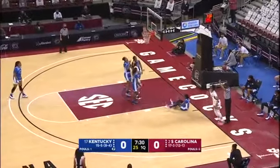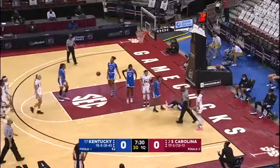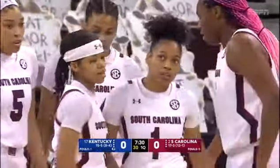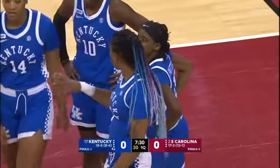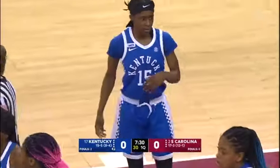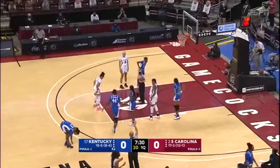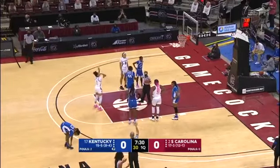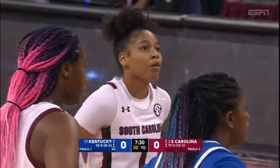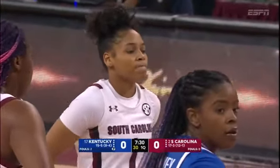An opportunity in transition, and once again, Cook is fouled. She will shoot 2 after just missing her first 2 from the line. This is a South Carolina team this season that has struggled from the free throw line, only shooting 66%. Zia Cook in the first meeting, 7 points on 2 of 12 field goals.